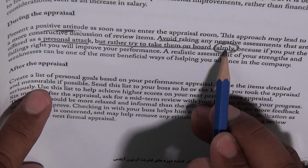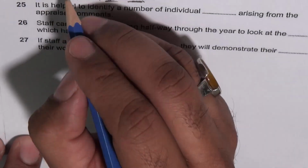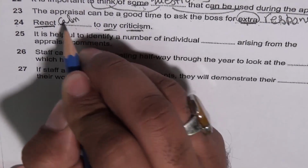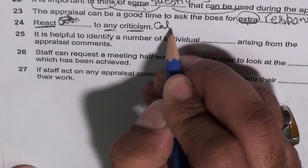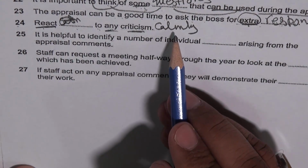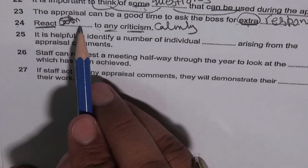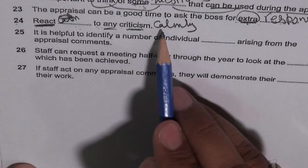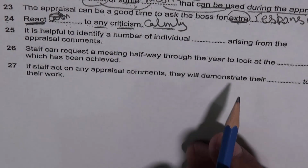This is how you need to react. React calmly. And this is a very good example of collocations as well. I write it here, calmly. So you got to react calmly. Okay, react calmly to any criticism. React is a verb, calmly is an adverb.